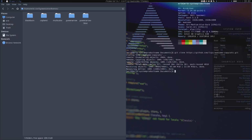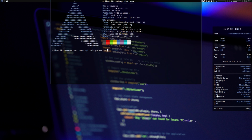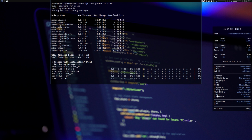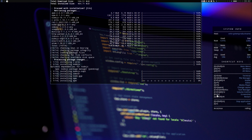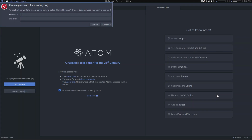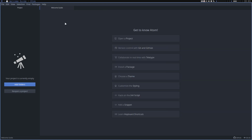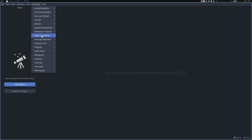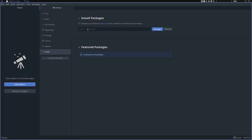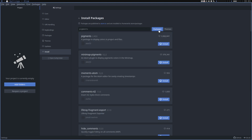If I see coloring codes, I've got this reflex. F12, sudo pacman -S atom. It's a workflow thing. I need to know what color is of the hexadecimal code. Okay, Atom. Atom is installed. Continue without passwords, and then all kinds of things. Show welcome, no, and yes, sure, and the welcome guide can go. Packages, settings, view, install packages, pigments. And normally I would install minimap and minimap pigments as well.